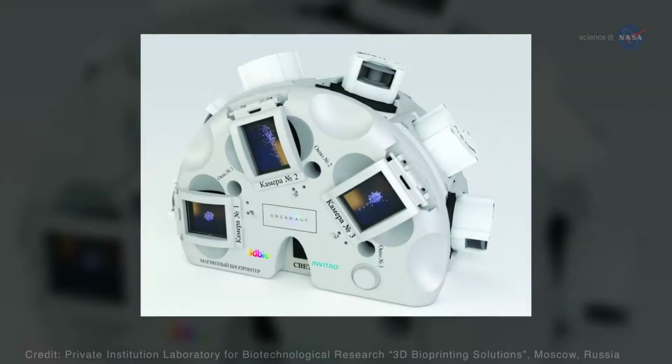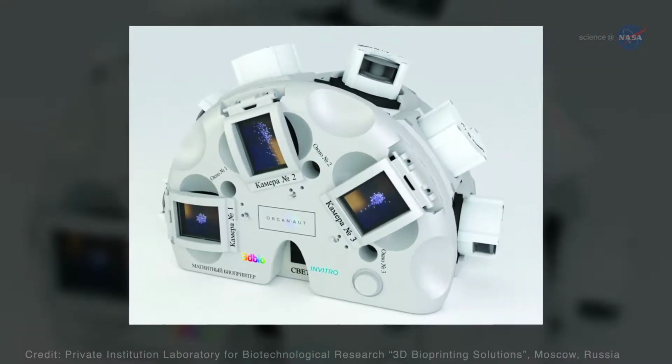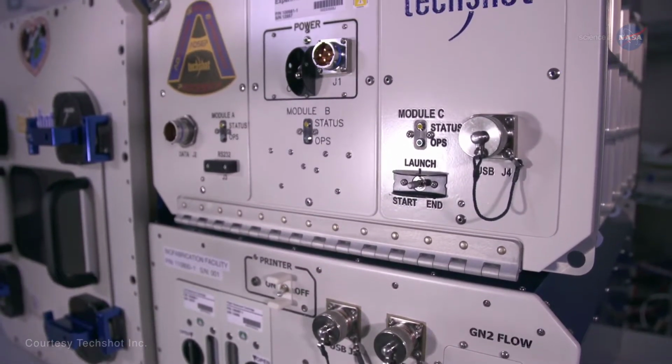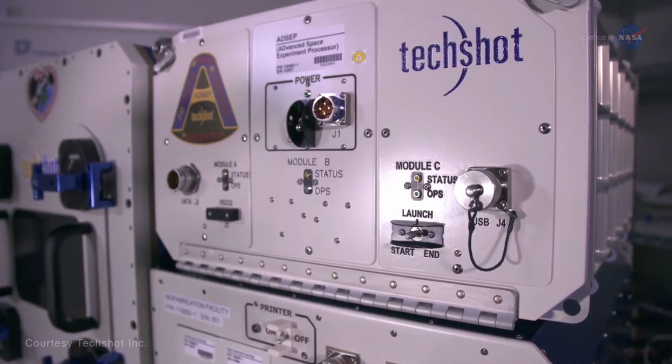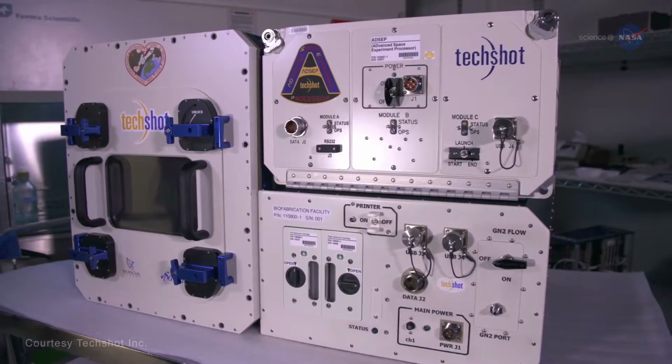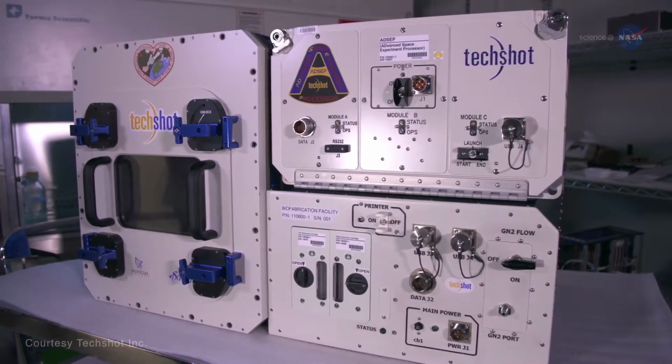3 different types of biomanufacturing facilities will be tested aboard the space station. 2 of them perform in a manner similar to a standard 3D printer. They extrude cells in layers to build tissue. The 3rd type uses powerful magnets to position the cells in place. Each of these 3 different approaches to bioprinting in microgravity will be available to medical researchers seeking to better understand how to engineer tissues and organs for use in repairing injury and curing disease on Earth.